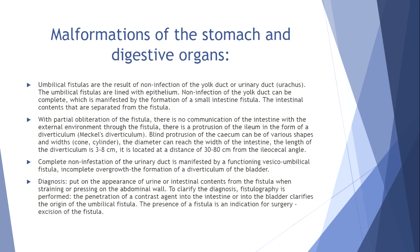The intestinal contents are separated from the fistula. With partial obliteration of the fistula, there is no communication of the intestine with the external environment through the fistula. There is a protrusion of the ileum in the form of a diverticulum, Meckel's diverticulum.